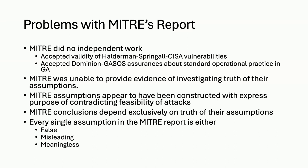there's an underlying scientific problem. The underlying scientific problem is that their assumptions were not hypotheses made about the way Georgia runs its elections. They are artificial constructs that are used to contradict the feasibility of the vulnerabilities. So they sat back and said, what does it take in order to defeat this kind of vulnerability? Well, if we do this, then you won't be able to mount that kind of attack. Well, that's good, let's do that, let's say that. That's how Georgia runs its elections, because if we do that for all the vulnerabilities, then the vulnerabilities are not feasible.